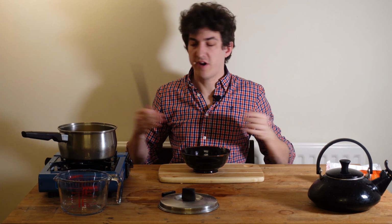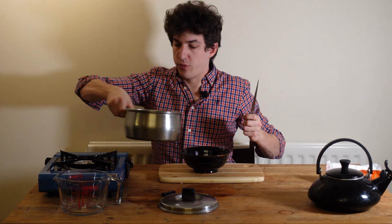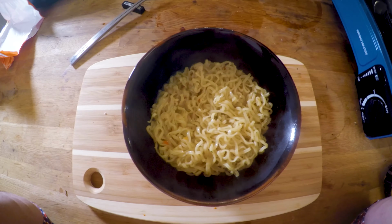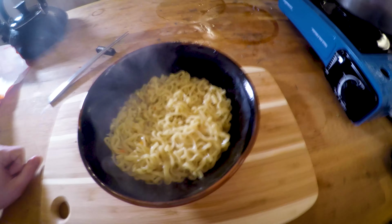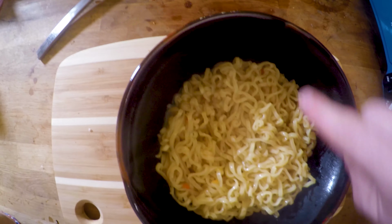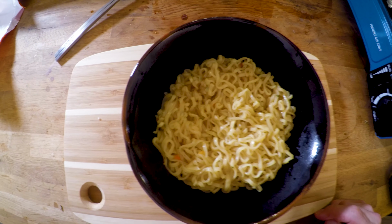Okay, so no draining needed. Pour these straight into the bowl. There's the nice steaming bowl of noodles. You can see a few little bits of carrot and some spices there, but they do have that same flat tape shape that the pot noodle has as well.